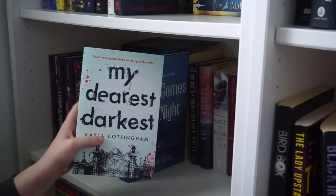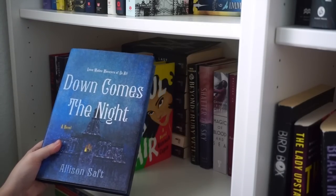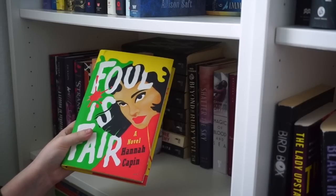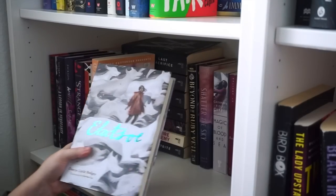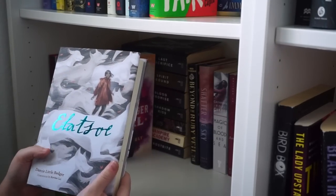My Dearest Darkest, I'm keeping. I read this book this year and I really loved it. Down Comes the Night, another Allison Saft book that I am keeping. Foulest Fair, I read, loved, and I think I'm gonna keep. Lazzo, I really loved this book and I feel like I do wanna hold on to it. It is also beautiful. I think I wanna keep it.